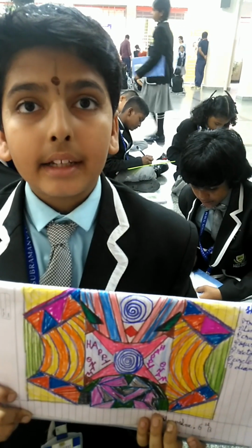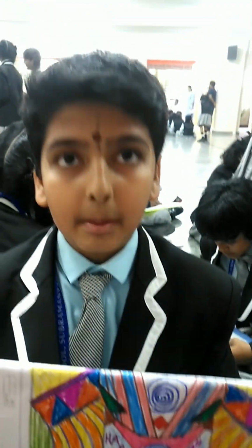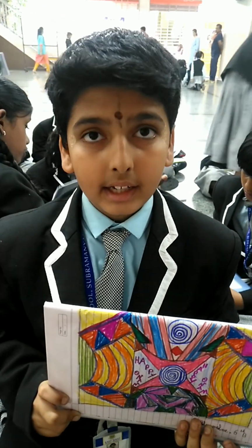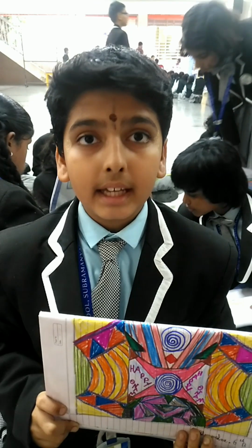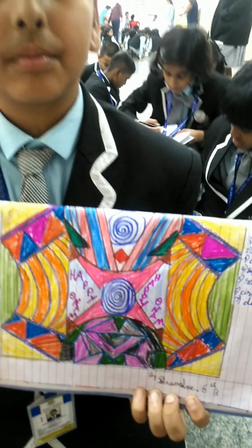And what all shapes have you used in your Rangoli? I use diamond, rhombus, triangle, semicircle, etc. Very nice.